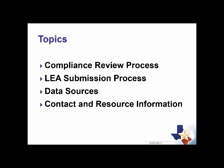Our topics today will review the compliance review process, we'll review the LAA submission process, we'll review the data sources that are used in the calculation, and as always, we'll give you our contact and resource information.